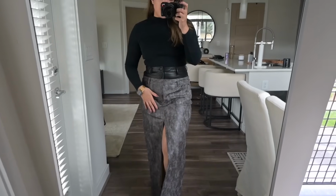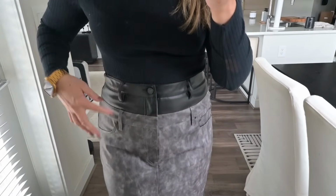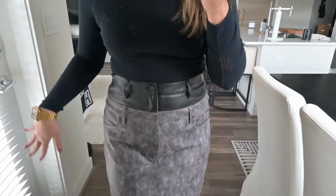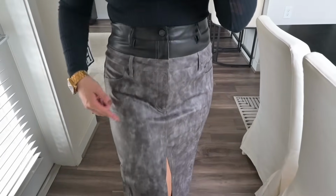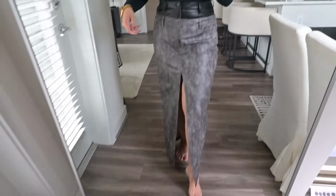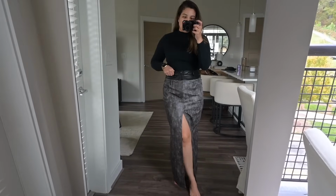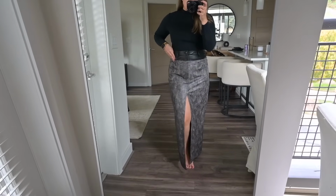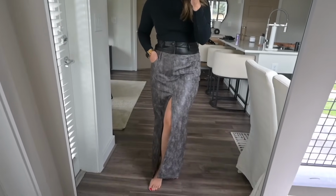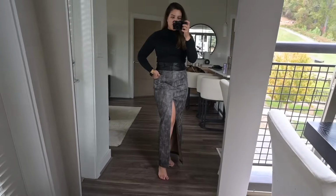There's this skirt. I love the detailing on this. It's kind of like a two-layered, abstract looking skirt, but I really love the gray design on this. It's a faux leather, but super cute long skirt. It looks really cute with boots. This was super cute, and this is really comfortable too. I kind of wish I kept this, but I feel like I'm not gonna wear this more than once. But okay, so there's that.